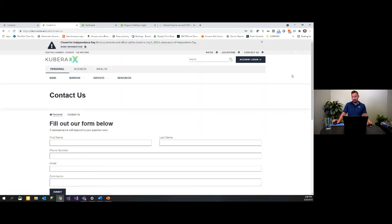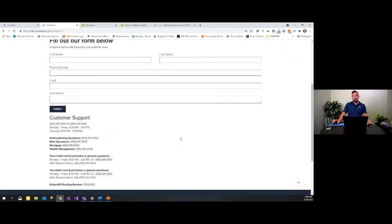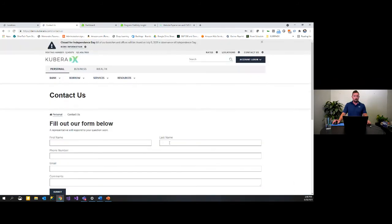And finally, we'll look at contact us forms. These are also easy to create in the back end and can be configured to be sent to different people depending on what the form is or where it might be on your website. So as you can see, it's what you'd expect to see on any website. The look and feel can obviously be customized for your brand in your bank or credit union.